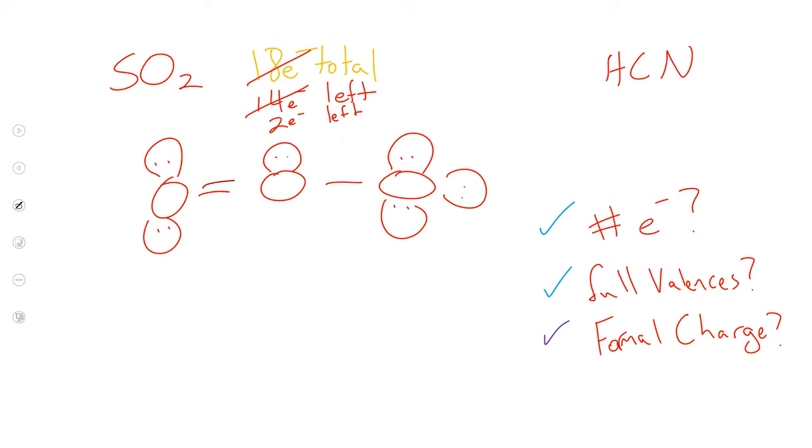Nope, can't even do that. No, that doesn't violate the octet rule. That's good. This molecule is called ozone. It's really nasty. It's really poisonous. Sulfur dioxide smells really, really bad. And in large enough amounts, it's toxic, but it's not like deadly toxic. It's unpleasant to be around. This is deadly toxic.